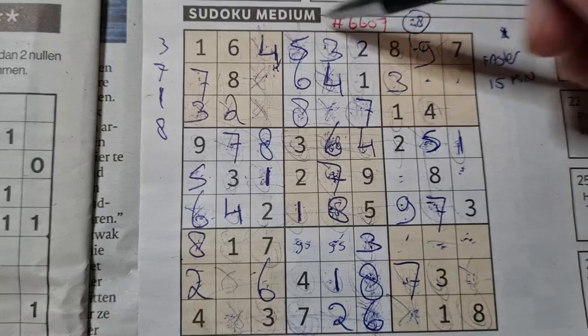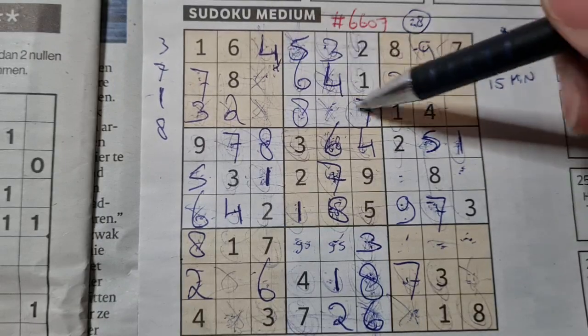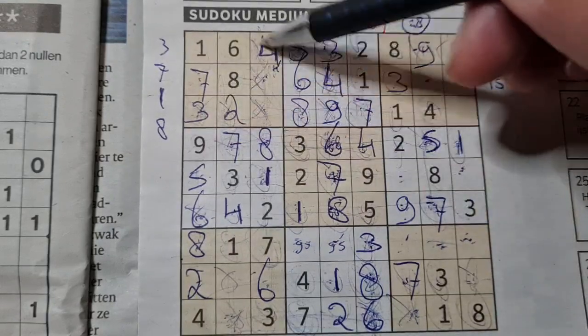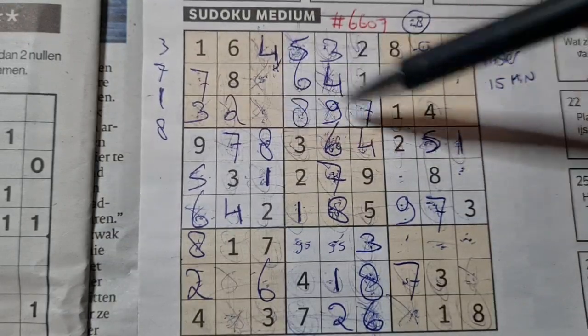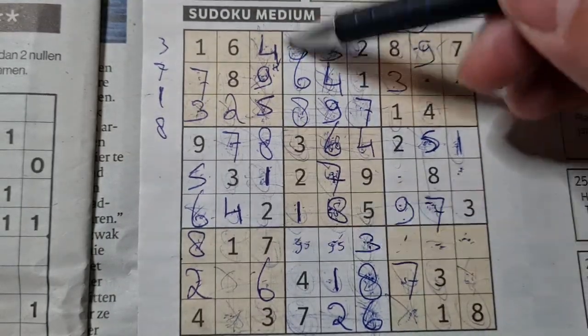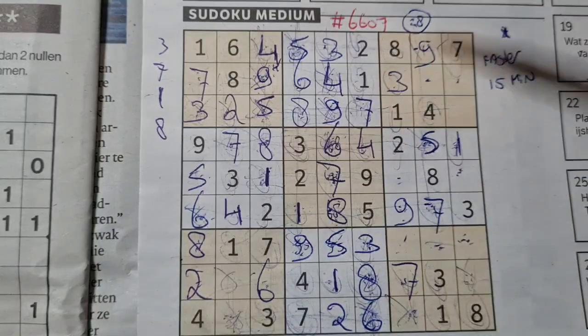So one digit left in this big square. Two missing numbers in this big square for numbers. The 1, 2, 3, 4, 5 is missing. The 6, 7, 8, 9 is missing. 5 and a 9. We have a 9 in the third row. No 9 there. 9 should be here, and a 5 goes there. 9 and a 5. We have a 5 now in this column, so no 5 there. 5 should be here, and a 9 goes there.